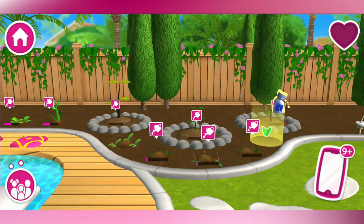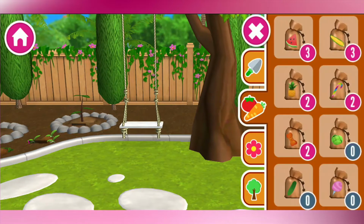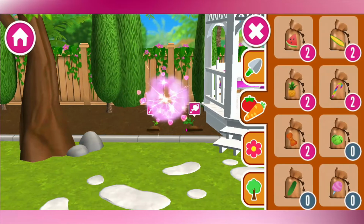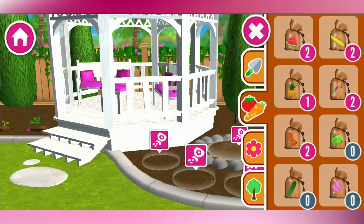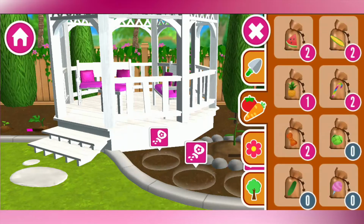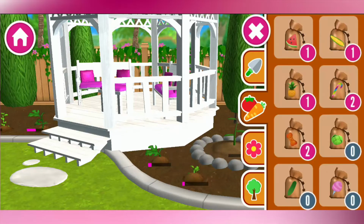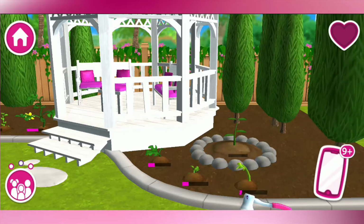Your phone is packed with news. Check it out. You'll need to find a bigger plot to plant a tree. So many phone updates. Let's see what's new.